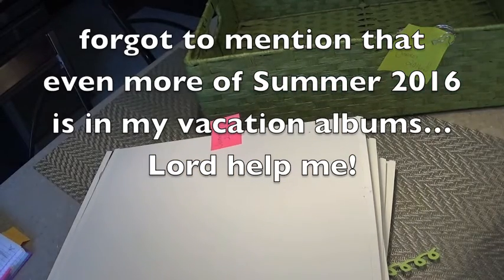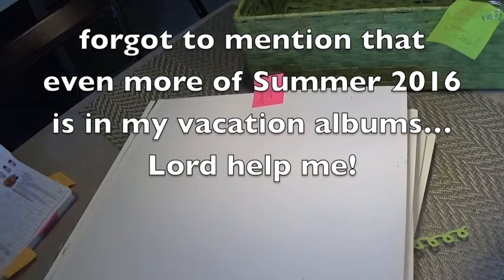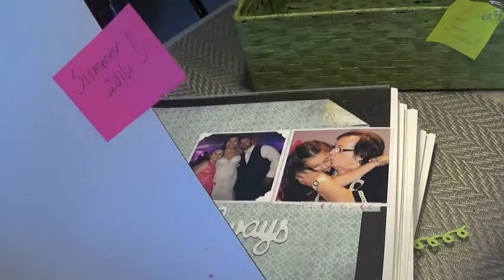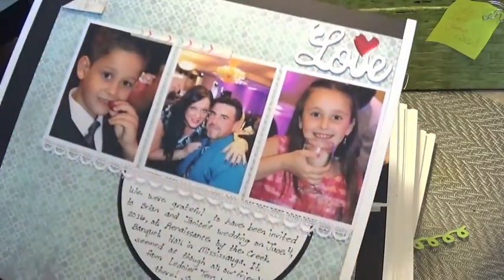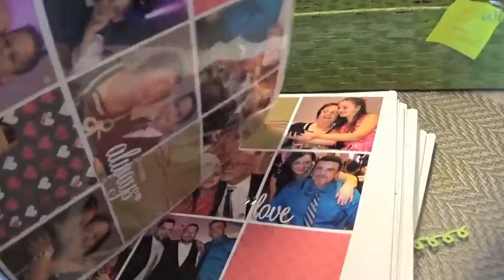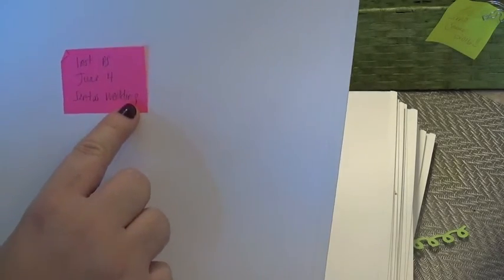I do Creative Memories. I think I always will. Just the albums, not necessarily all the embellishments, because there are not that many. But what I do is this. I'll show you quickly. So this is, pardon me, the start of my summer 2016. And this was the first thing that I considered summer. This was June, and this was our friend's wedding. So there is my summer 2016 start. You know, there's more here, and I'm not done yet. However, what I do to keep myself organized, I will now put here, last page, June 4th, Santos wedding.